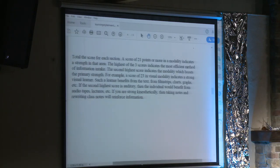How are we doing for tallying scores? Most people haven't? Okay. All right. So we can read it here together, but the total score for each section. Now, a score of 21 points or more in a modality indicates a strength in that area. So any of you have a score that's significantly higher than the others? Significantly, like by 4 points? I have more like six or seven. I have two that are the exact same and they're the highest.